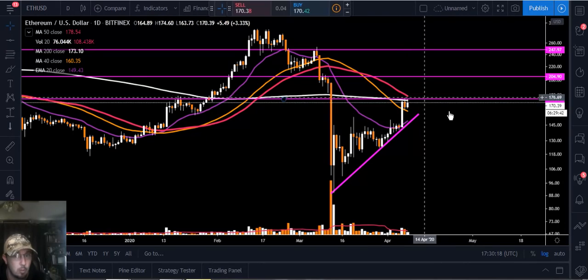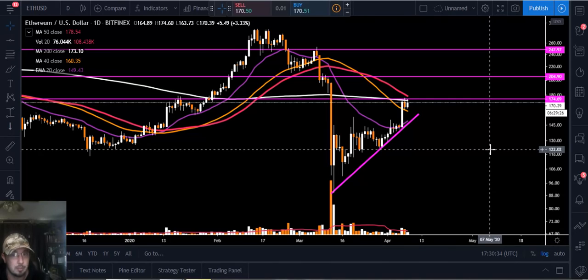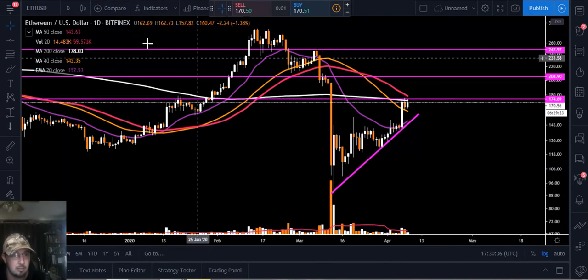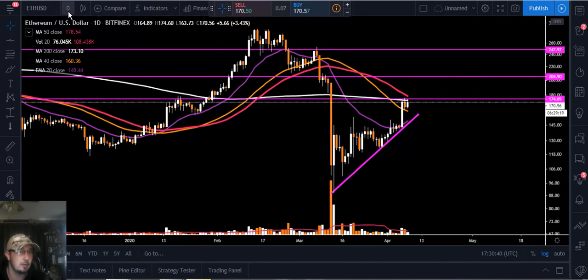So that's something we want to be aware of, because a lot of the times when you're looking for that next upside break, you don't want a lot of overhead resistance around, because that can cause those throwbacks. Whenever you pump up and you have that retracement, that's a throwback, and vice versa for a pullback. So this is something we're going to be looking at as well, this 50 moving average. So guys, that's what I'm looking at here for Ethereum.